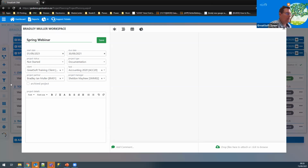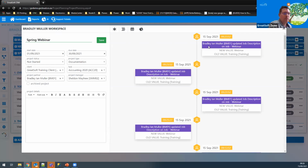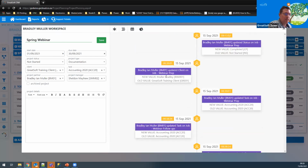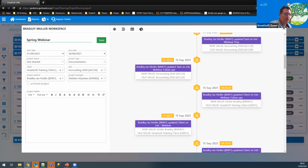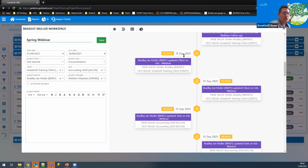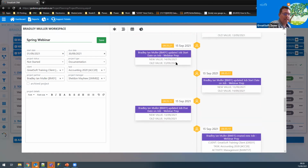So if we open up the project and we go through to the audit or the timeline here, so these little 3 dots, you'll now see over here that Bradley updated this job from web, or old value was training to webinar. Okay, you'll see there's a couple of them because I did update a couple. And if we keep going through the timeline, you'll see me preparing last minute, doing a couple of preparing. I changed a couple of the tasks just to get a bit more information and a bit more accurate stuff for demos. So yeah, you've got a full on audit timeline here.